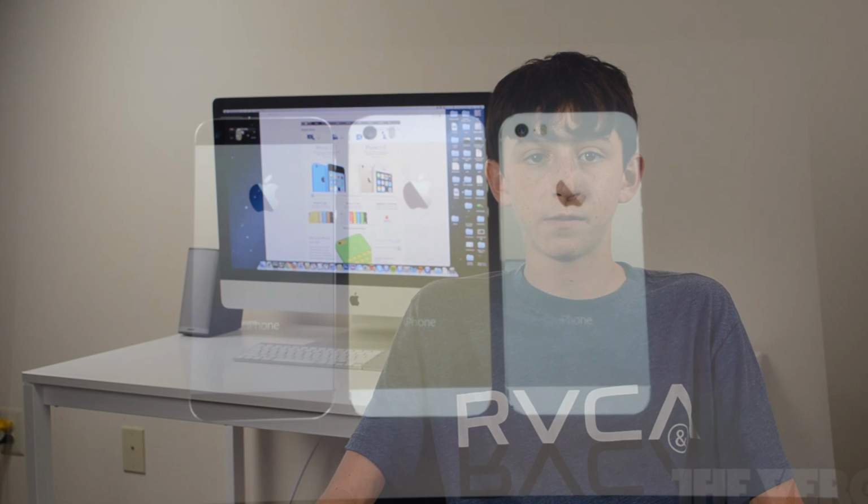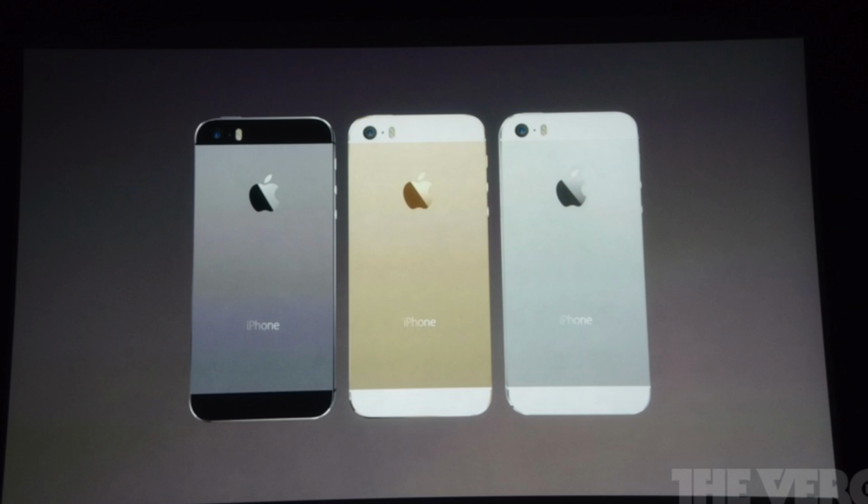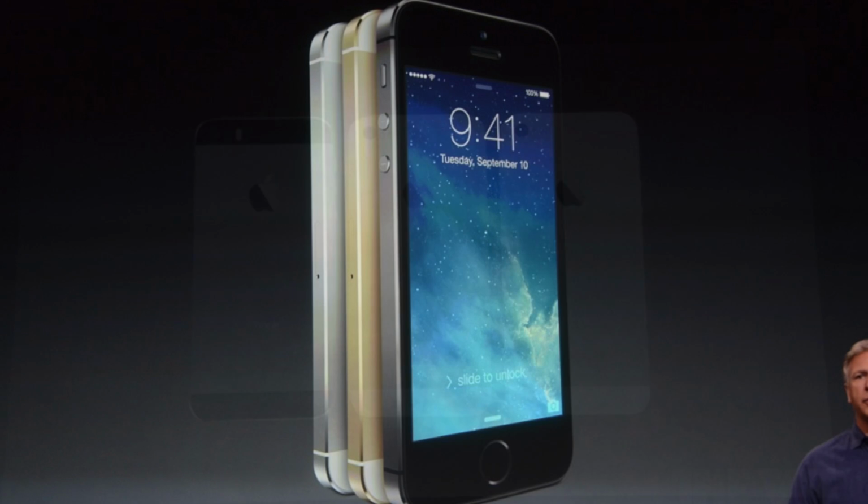You still have a white and silver version, but now there are 2 new colors. You have your gold or champagne and white, as well as a graphite and black, which is slightly a lighter shade of black than the older version. However, you're not going to have your true black anymore. Still a black screen, but the gray on the back is a little bit of a lighter shade, so 3 colors: black and gray, white and gold, and white and silver.